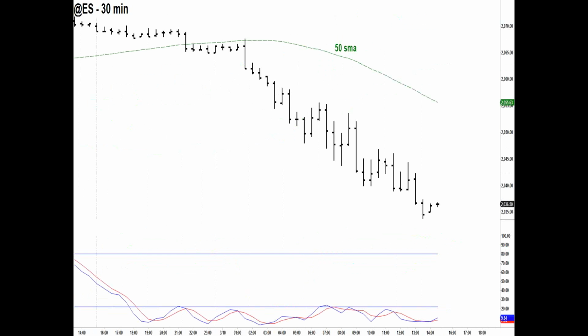How about a 30-minute time frame? Let's go to a smaller time frame. This was, I believe, last week on the 10th. This was just a week ago. Price was above the 50-period moving average on a 30-minute time frame. It's above, but the oscillator is not telling us that we're in an overbought condition. So there's nothing really to do here until price has consecutive closes below the 50 period.